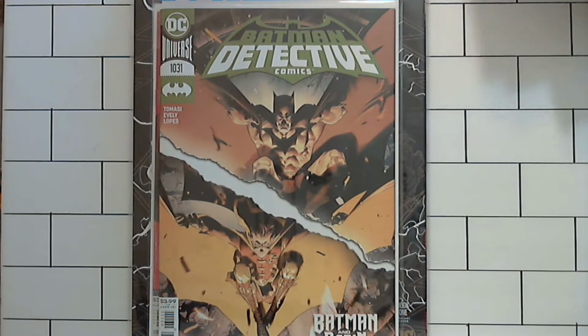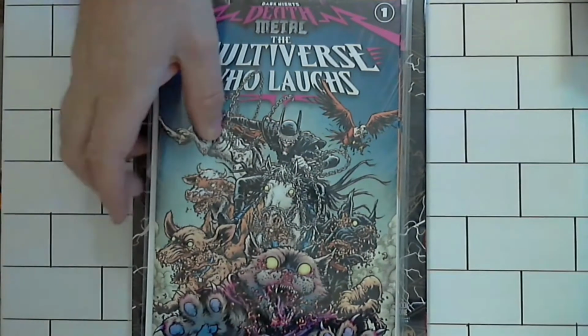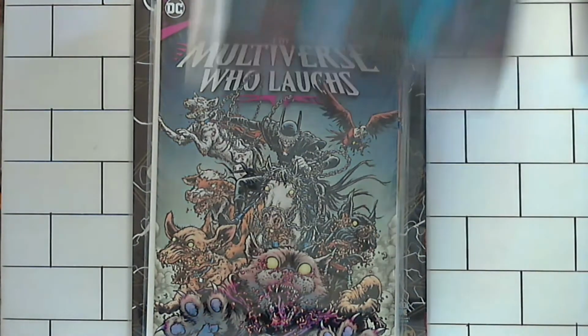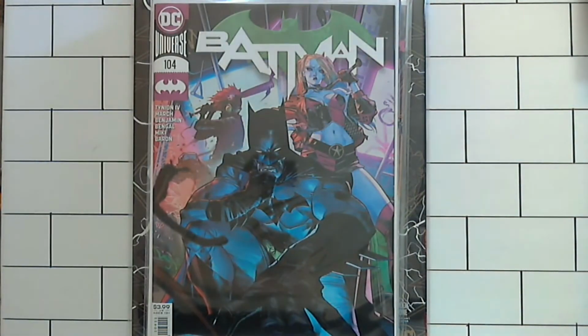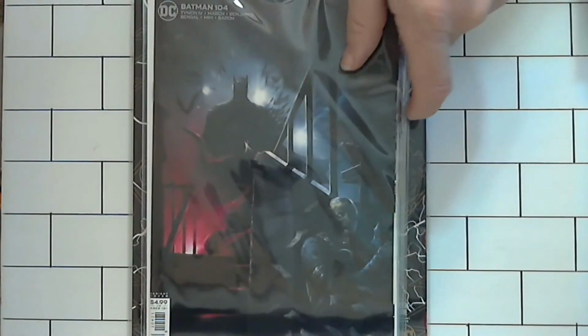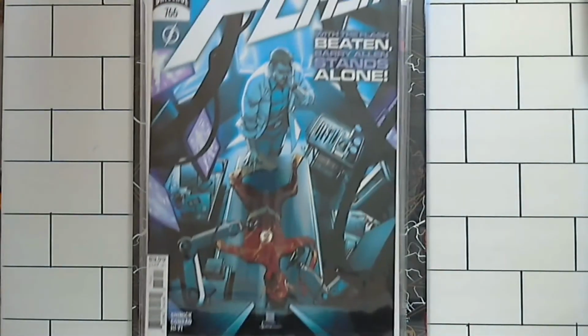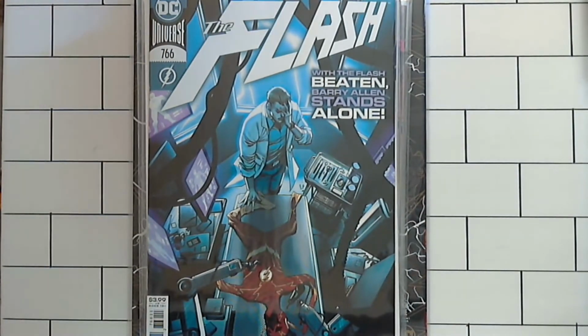And then in the Death Metal universe, we picked up a few copies of the Multiverse That Laugh. This is the one-shot, issue number 1. And then next we have Batman 104. And that's the A cover and B cover on that one. And of course our old standby every month, Flash.